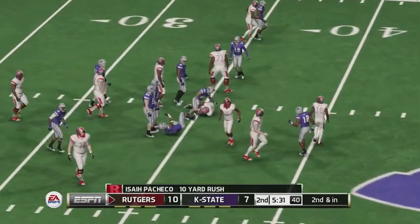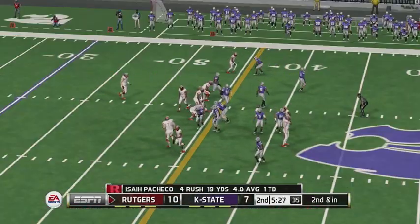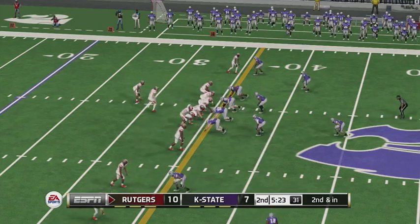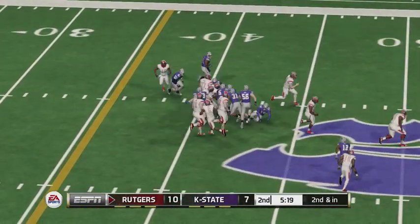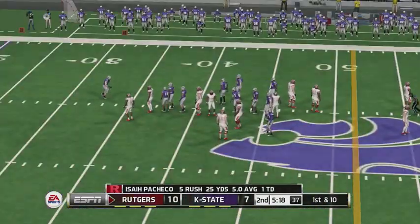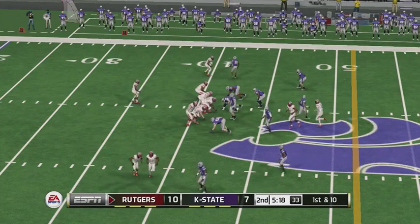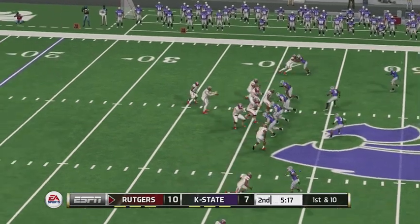He makes his way out to about the 35. Gain of 10 yards. That'll make it second and inches. Five wide. Nice run there. Call it a gain of 6 yards. First down. They'll spread the field here. Let's see what the defense does with a five wide outlook.